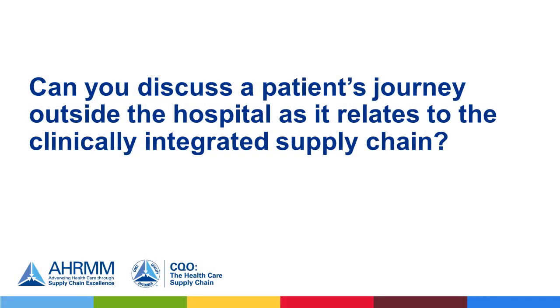Can you discuss a patient's journey outside of the hospital as it relates to the clinically integrated supply chain? So typically, we've approached the acute care space in a vacuum. But now part of the outcomes piece of how we're going to approach this is we have to look at every care setting that patient's going to encounter on their journey to wellness. And so if they, for example, get a hip done, what is the durable medical equipment that's going to fit into those care settings? If they have a house with stairs, are we anticipating how we're going to get them into their house? Who's going to help them set up their medications if we're going to give them complex post-operative medications? All of those things need to be incorporated.